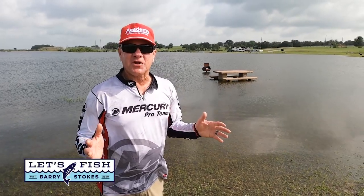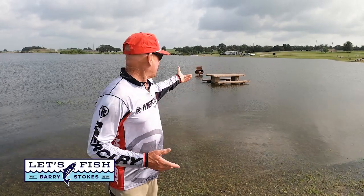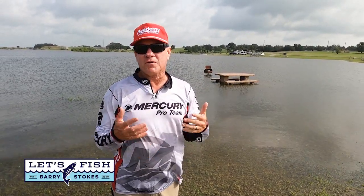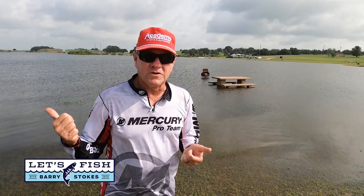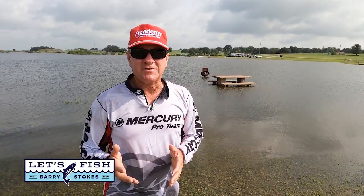Hi everybody, it's time to go fishing, and you don't see that too often. That's a picnic table and a barbecue grill nearly underwater. We're at a U.S. Army Corps of Engineer flood control lake. They let them get real high like that to catch flood water. Hopefully that won't affect what we're going to do today. We're going to try to catch white bass, hybrid stripers in the next half hour.